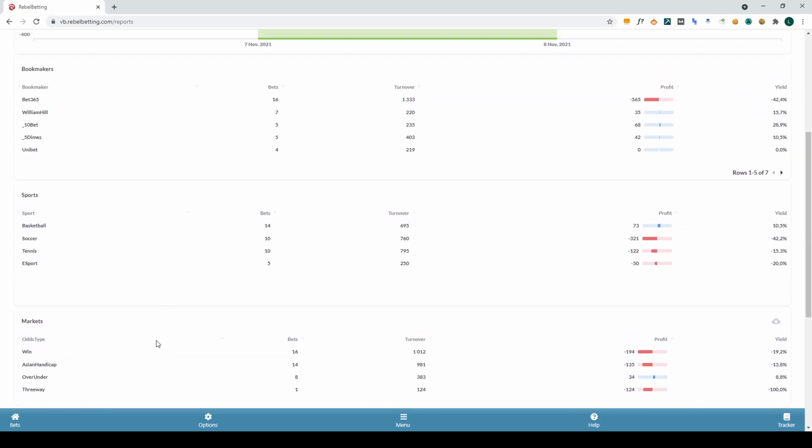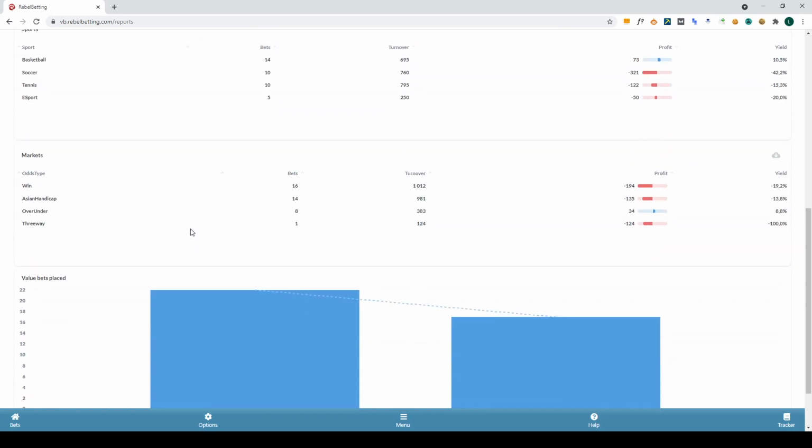The value of these sections is that it gives you a feel for which bookmakers, sports, and markets you're really making a lot of money with, and which combinations you're not making money with. And that gives you some interesting information as to how you should tweak your value betting strategy going forward to try to maximize your profits and stop placing bets in markets that just aren't making you any money.